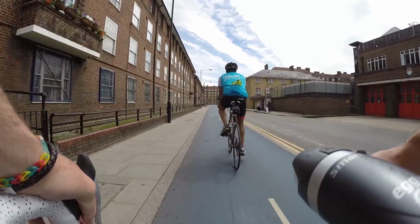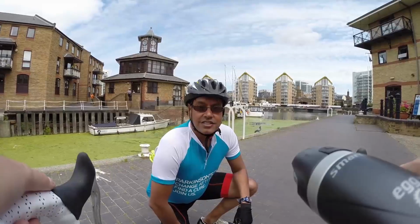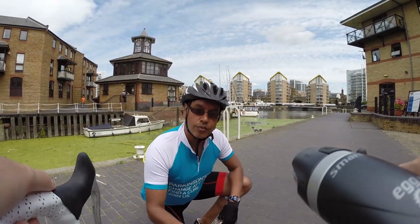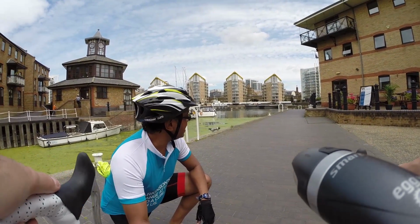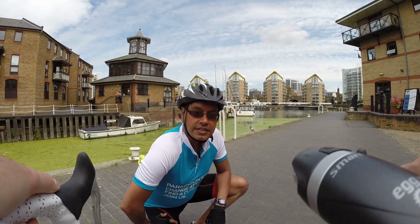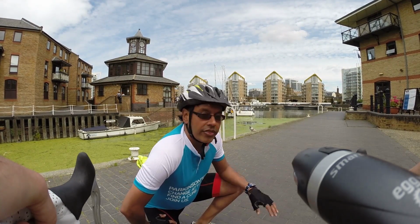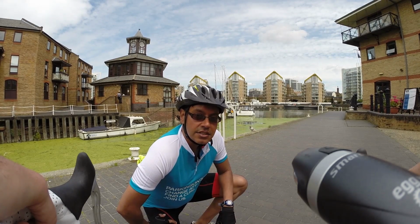Eventually, we ended up at the start of our long navigation of the River Lee. So here we are, we're joining the towpath. Wiggle your wheel a bit, there we go. And it's brilliant. We have cycled from the Tate down here, Limehouse Basin, and now it's path all the way, as Geoff said, to Broxbourne.